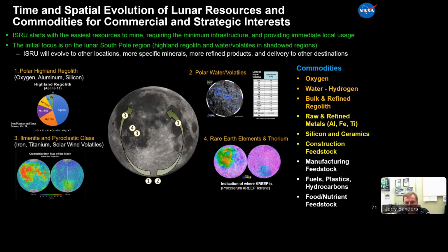And on the right side, I list, starting out, water, oxygen, and even just using regolith for shielding and berm building, which provides really immediate support. And then over time, we'll start refining that more and more. And so you try to have the minimum infrastructure to begin with, the easiest stuff to mine, and a product that can provide almost immediate benefit. And then over time, you expand on those. Next chart.